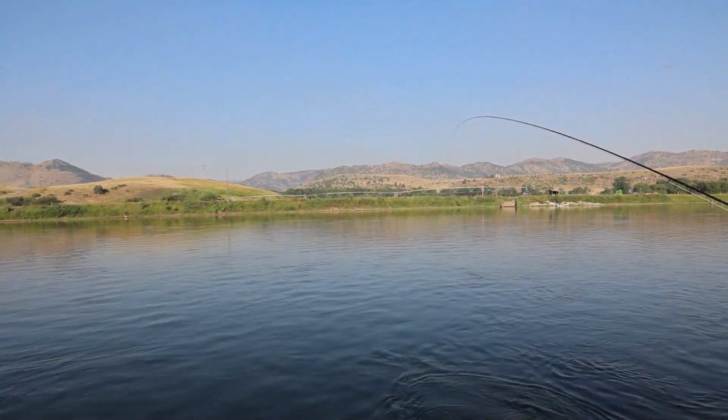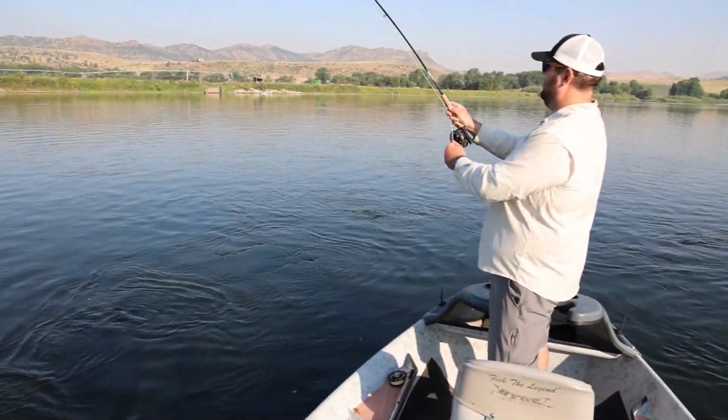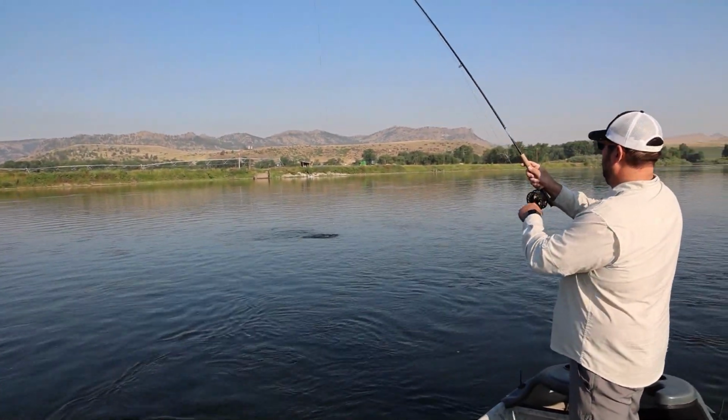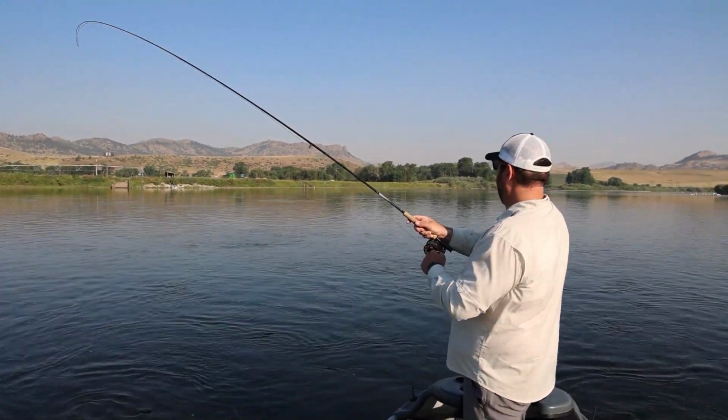If you can let him run to the reel, that's awesome. And then you just let go of the fly line. Go ahead and lift up and let go of the fly line. There you go. Okay, now we're going to let the reel do the drag work. Remember, when you're not reeling, your hand's off that reel handle.